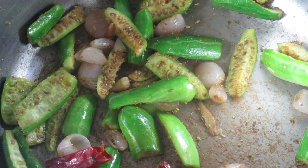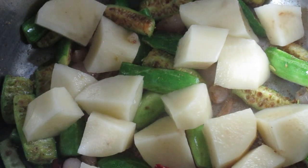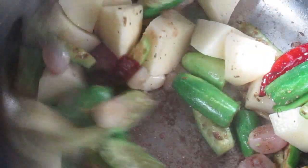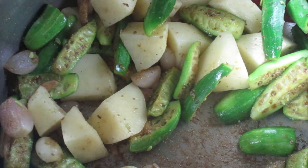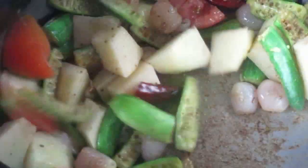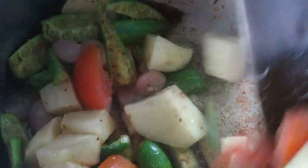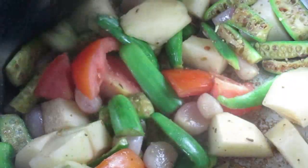Now put in the potato pieces. Put in tomato pieces. Mix thoroughly.